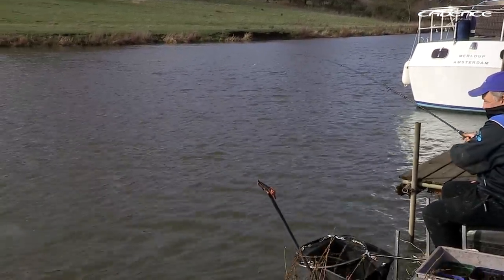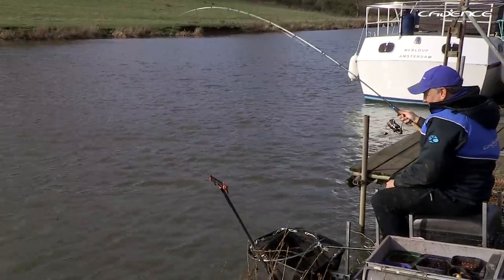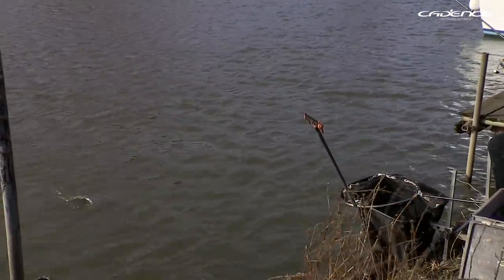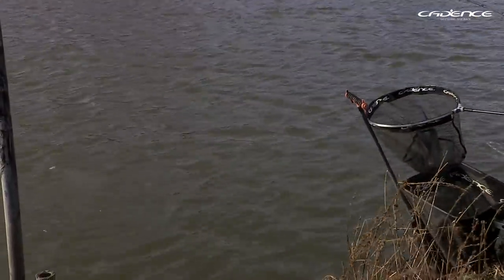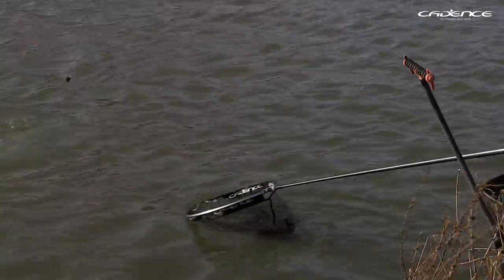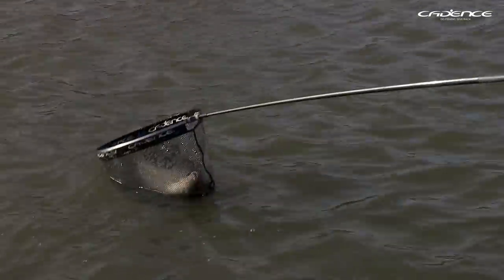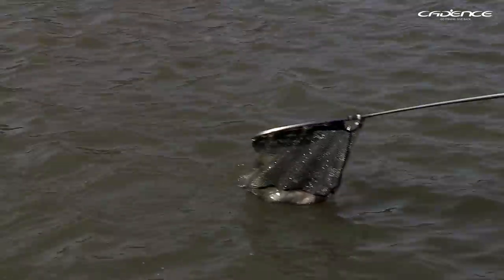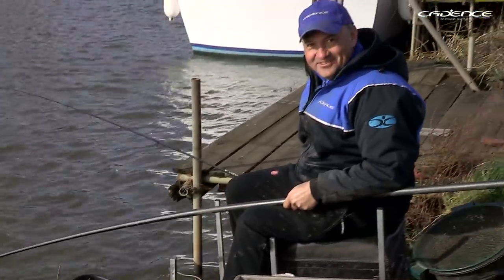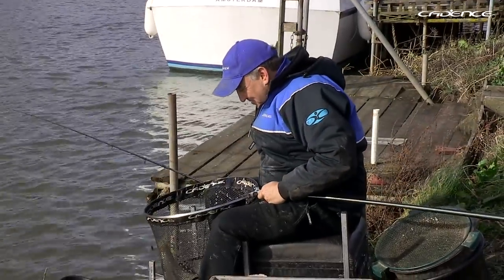The wind's really getting up and it's blowing right into my face, so conditions aren't ideal, but the bream are having a great feed today. That's actually number 8, so I've well exceeded what I expected from a hard day's fishing. Absolutely beautiful.